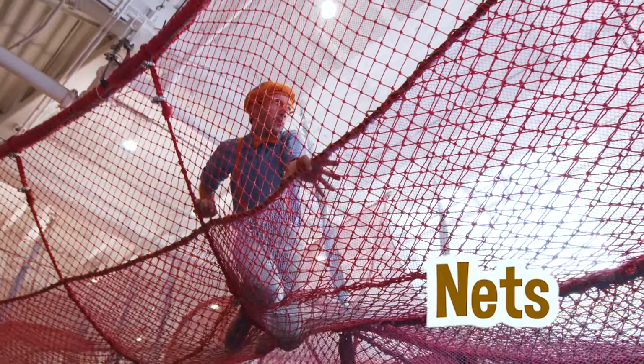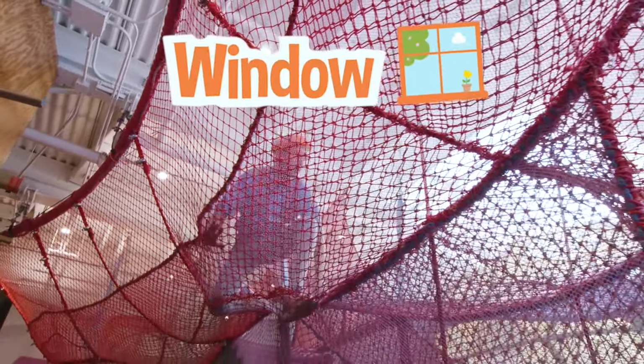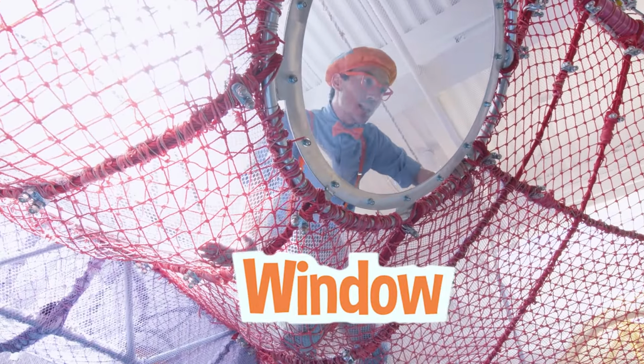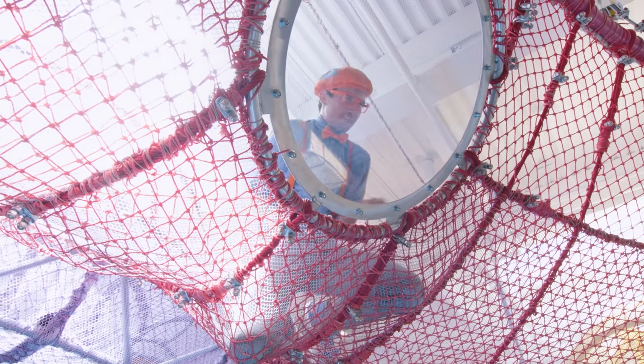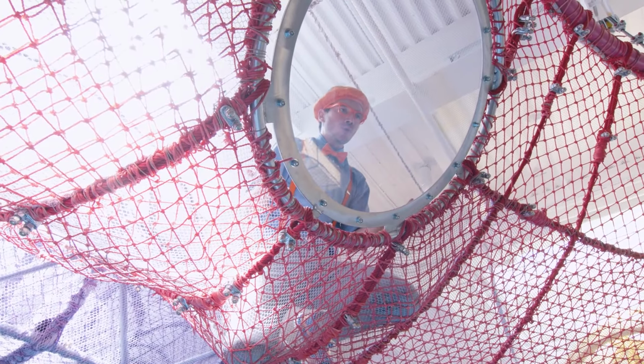Hey, I think it looks like there's a window over by the water area. Hey, look, it's a window. Hello. And it looks like the water area is a giant spinner. Whoa, that's so silly. Huh, yeah, so cool.